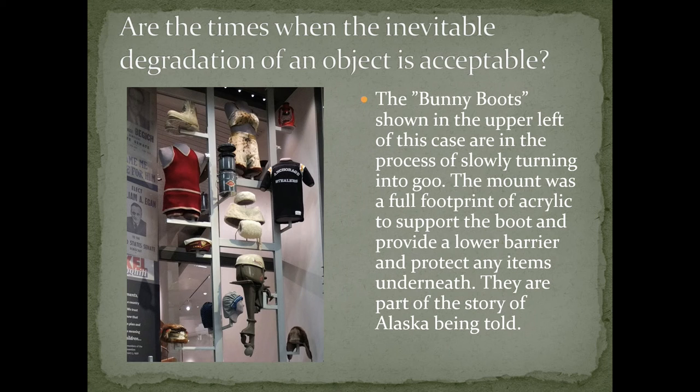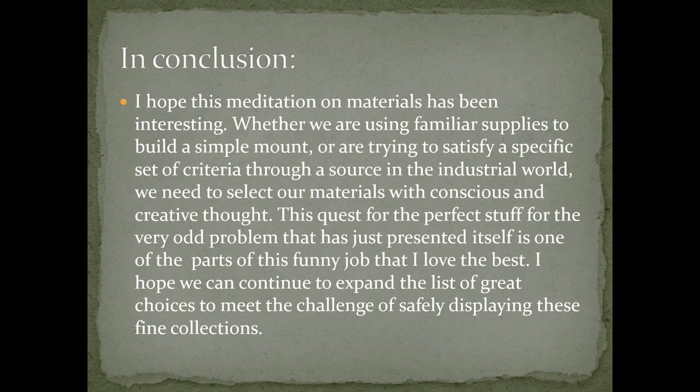And in this case, there is a set of bunny boots, and bunny boots were a rubber boot with two layers of rubber sandwiching a layer of felt in between. They were ultra low temperature boots that were used in the Arctic and in Korea. Those are actively degrading. They're gummy. They're quite nasty. But they tell the story. So underneath it is a full plexiglass mount that is there both to support it, but also to be a barrier between it and anything down below. And again, this is a place where continued monitoring will be the norm.